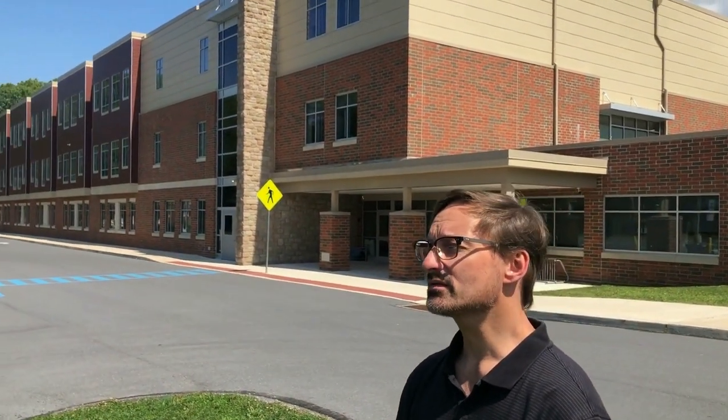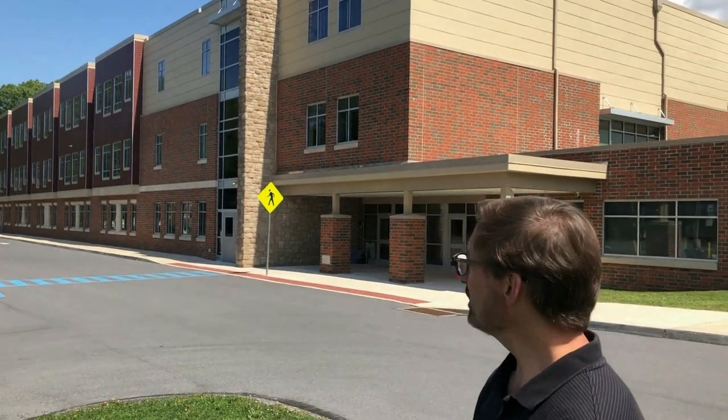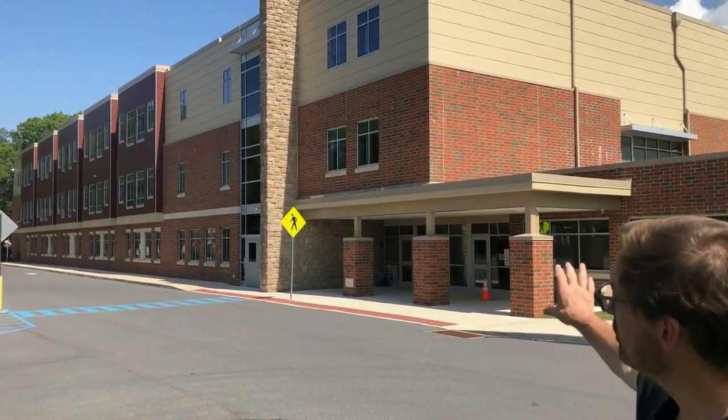Welcome to the Westmont Elementary School. This new building, 94,000 square feet, accommodates roughly 125 students per grade level in grades K to 6. The building replaces an older elementary school built in the 1950s, which had a series of asbestos, mold, and environmental concerns. The three-story section you see behind me here was the new build, along with the small connector.